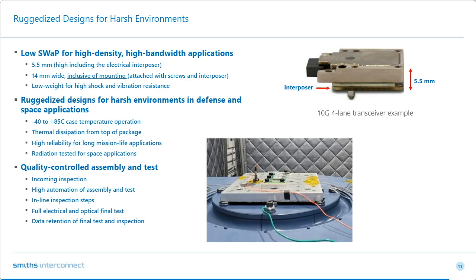And we also have radiation testing for our spaceable products, which Jim will tell you about a little later. And then lastly, we also have quality controlled assembly and test processes in place, and these can vary in some of the details from program to program.